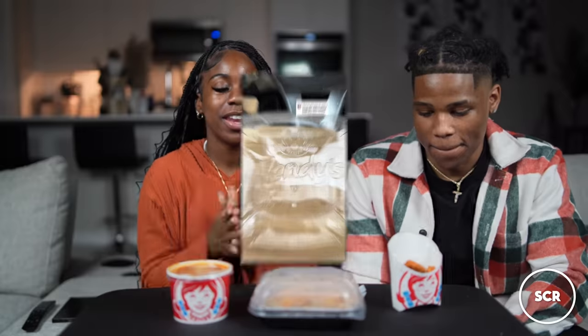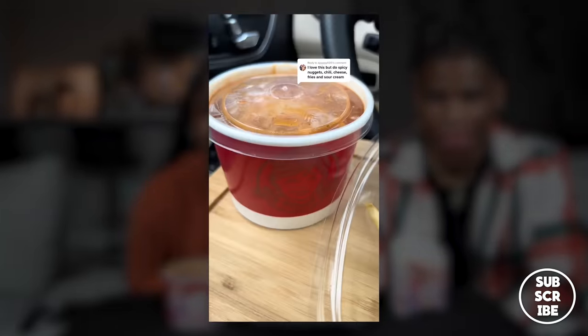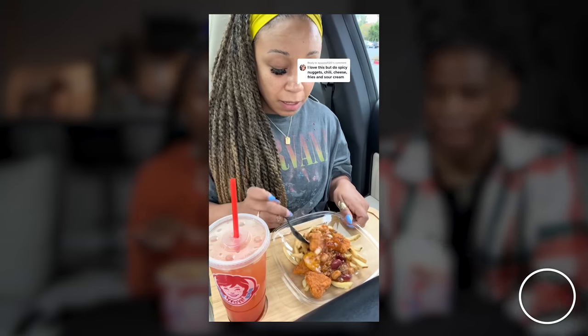This next hack is the Wendy's hack, y'all. Now, I didn't even know Wendy's be having little food hacks or whatever. So whoever created this look like it may be good, but it also look like it's gonna be a little bit unhealthy. You know what I'm saying? I'm throwing off with the chili. I've never had Wendy's chili.